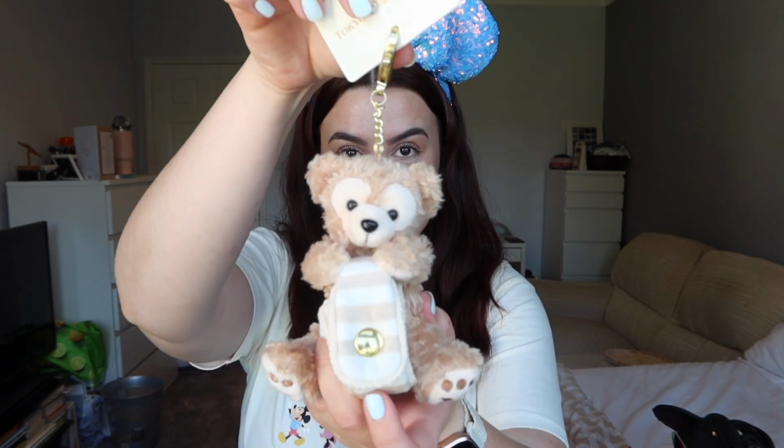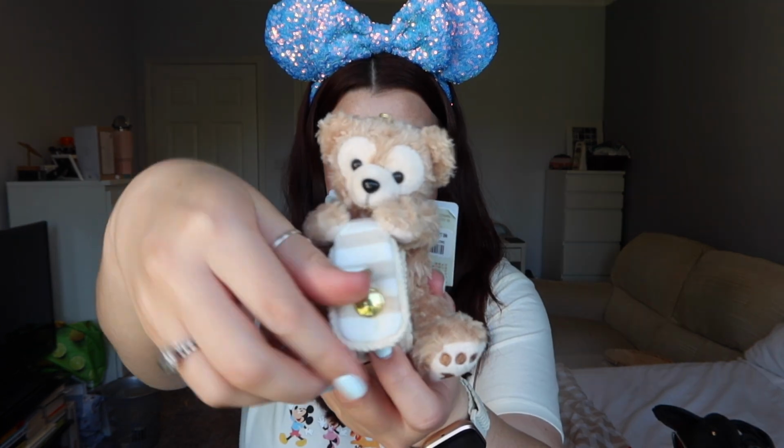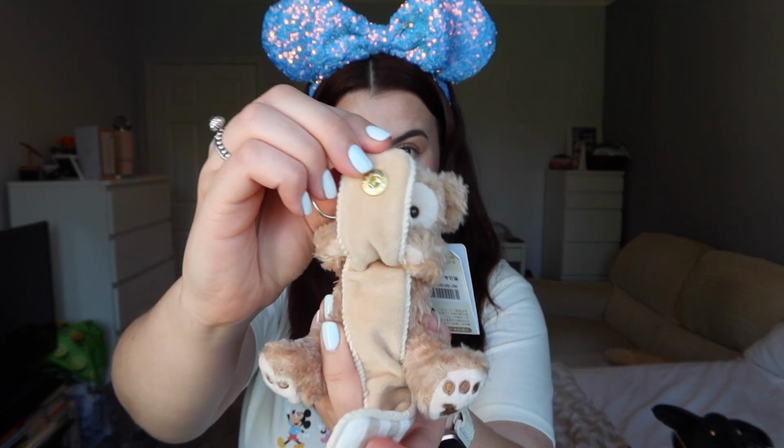Adorable. I also got another one of those. I got the Duffy equivalent. This is my other keyring / Disney ear holder. Oh my god, it's so cute. So it's a key ring with Duffy, and then you attach your ears in here and he looks after your ears for you. He's so cute. I love him so much. I've got something Duffy because I haven't got anything that's Duffy and Friends.